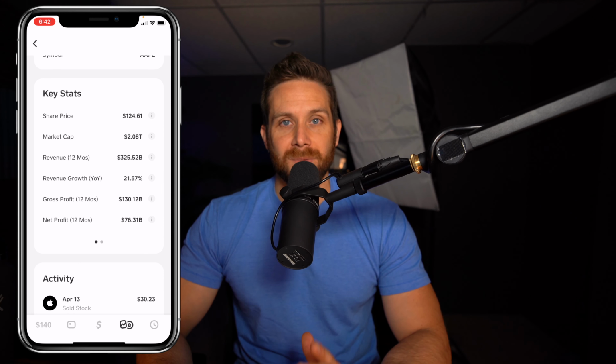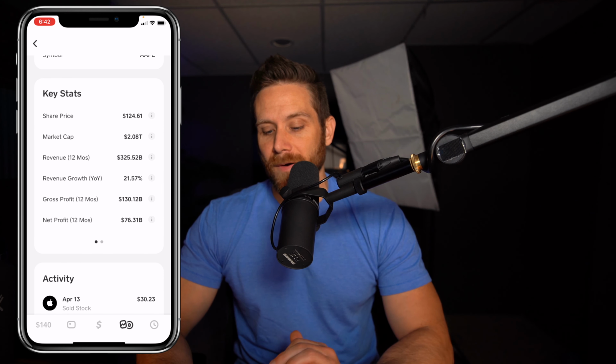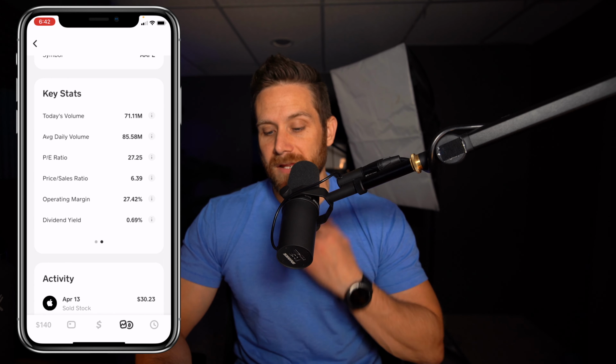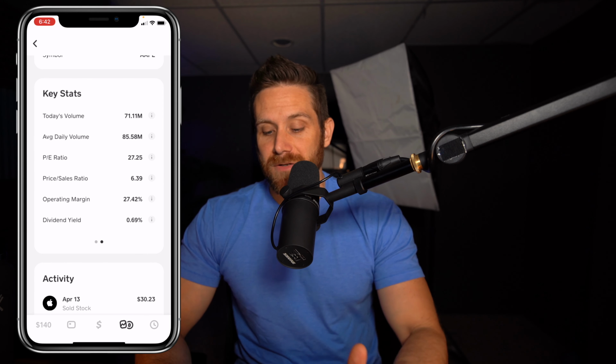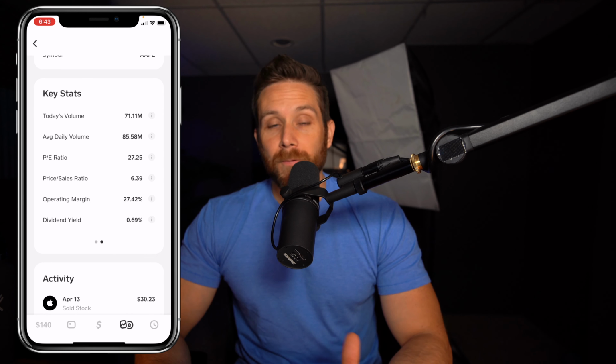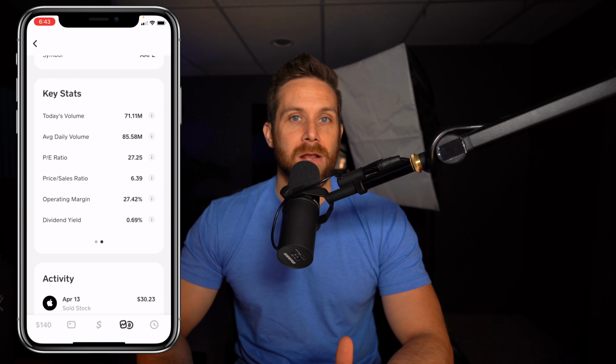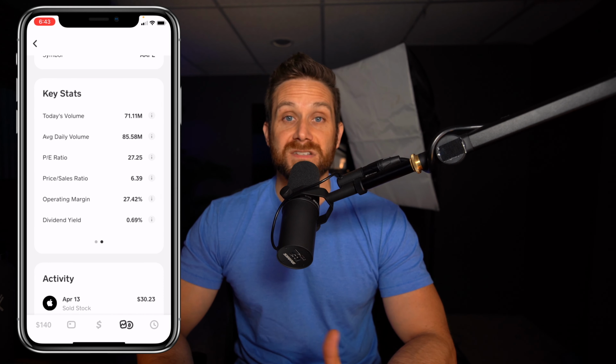You can go into the Apple stock within Cash App. I pulled up my screen here. And if we scroll down, one feature that Cash App did add, which I love, is they give you some key stats about the company when it comes to share price, market cap, their 12-month revenue, their net profits over the last 12 months. We can scroll to the right and we can see some additional information, PE ratio, operating margin.